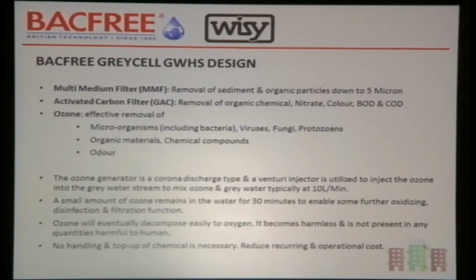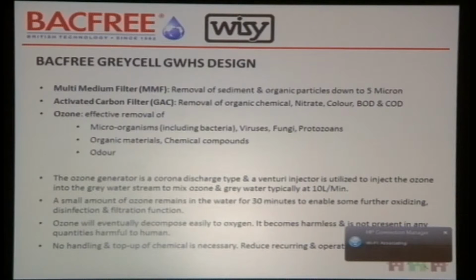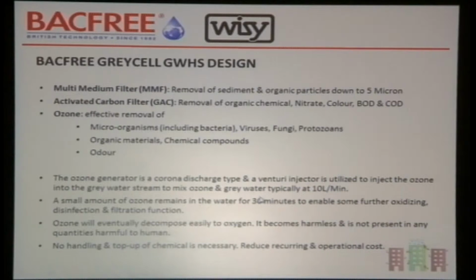This ozone system is a corona discharge type, and a venturi injector is utilized to inject the ozone into the grey water stream, to mix ozone and grey water, typically at 10 liters per minute. A small amount of ozone remains in the water for 30 minutes to enable further oxidizing and disinfection of the water. The ozone itself will eventually decompose into oxygen, thus becoming harmless and not present in any quantities harmful to human consumption.